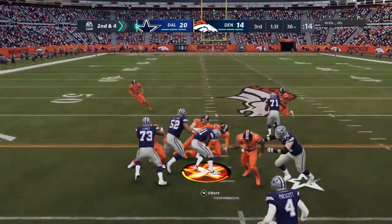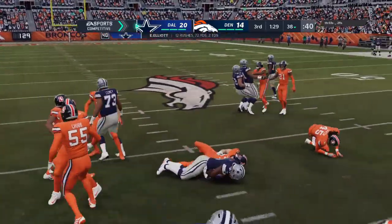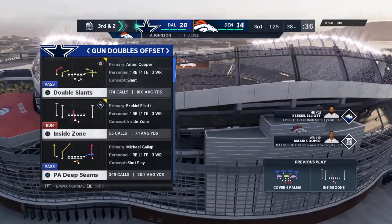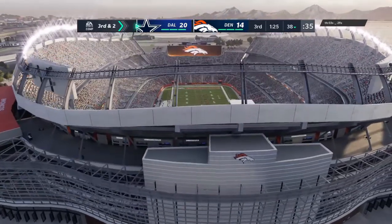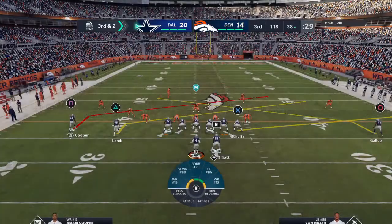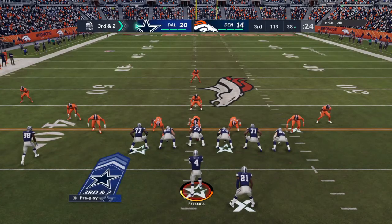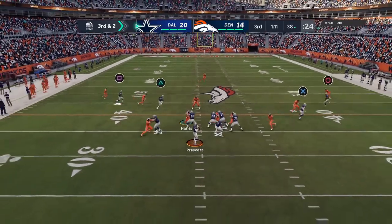On 2nd down, Elliott. And the hole closes quickly there. He gets maybe a couple up to the 38. Boy, that's all about doing the dirty work right there defensively. 2nd and short yardage, that's all about plugging those gaps, not giving a running back a crease to run through. And a nice job to hold him to just a couple and force a 3rd down.